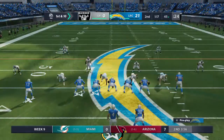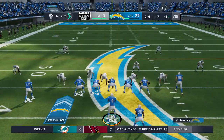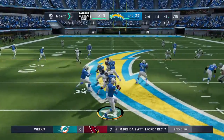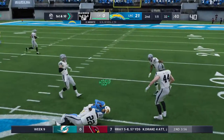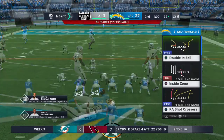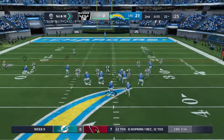All right, the offense back out there now. Let's see what they can put together. They fake the give. Now Wentz across the formation, he's got a man. That's Allen. That's good. And he takes this one down almost all the way to the 30.